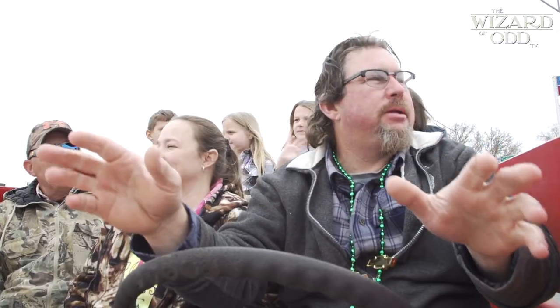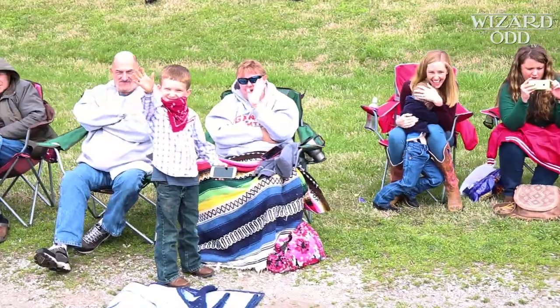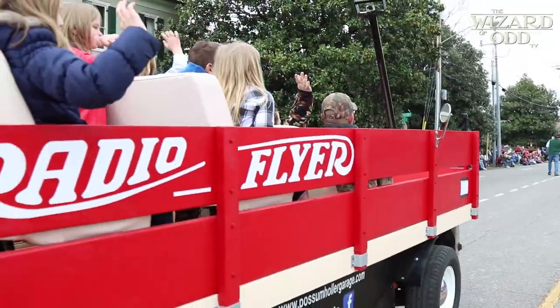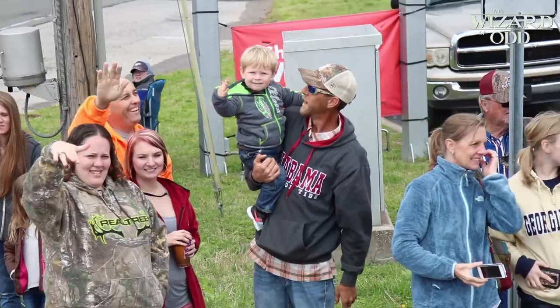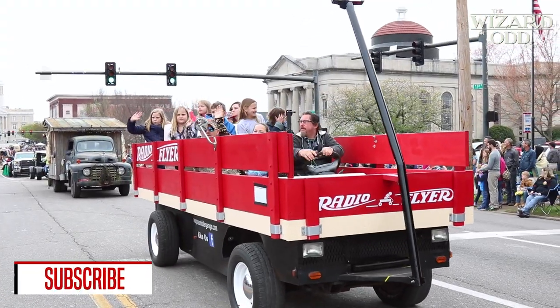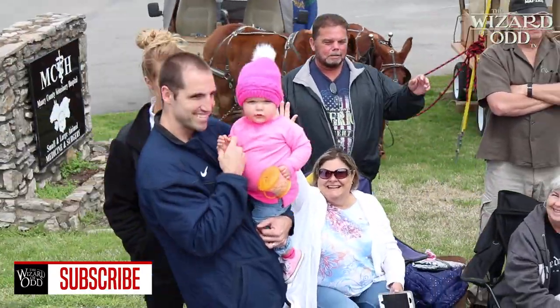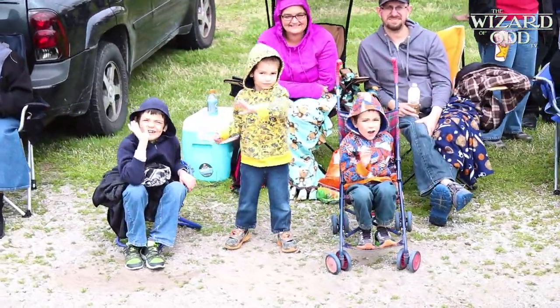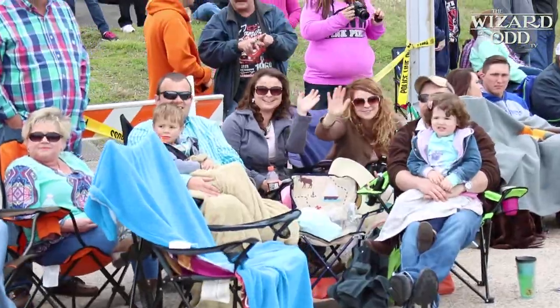Man, this parade is something. We got a lot of people here, and everybody's happy and smiling, and that's what it's all about. This is exactly what we wanted to do. You're looking left, you're looking right, you're seeing all kinds of people, and the expressions, and they're waving, and you could tell that they're in a good mood. And that's what I like to see, the smiles and the good mood.